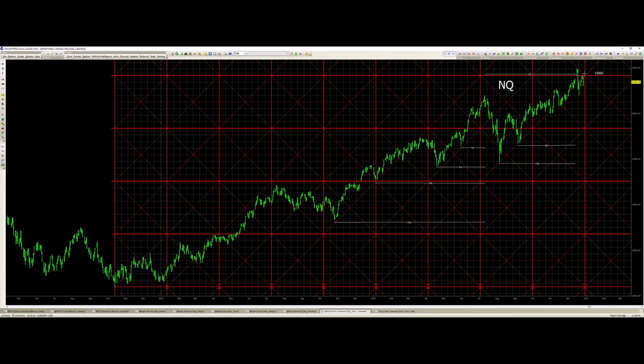So if this turns out to be a lower high and we take out this low, we could get a really fast move out of here. And that's the kind of setup that we look for. As long as we're under this 22,000 area, 22,060 to be exact, we're vulnerable. We're in a position where a fast move lower can happen at any time.